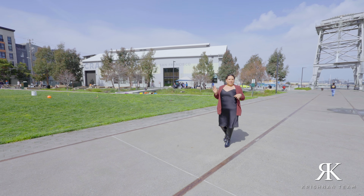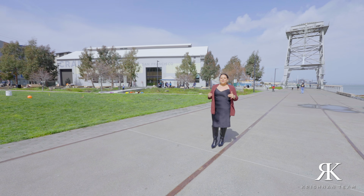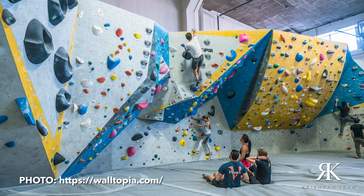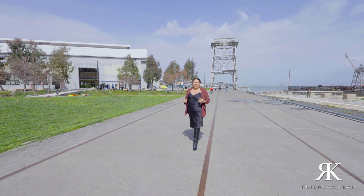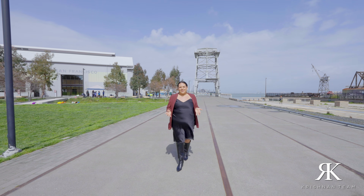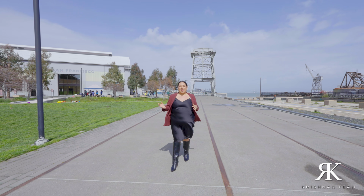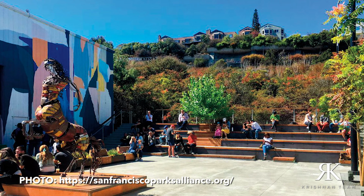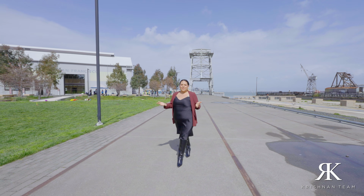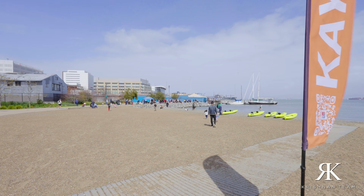And if you are more of the active type, there's also Dogpatch Boulders. It's one of the best climbing gyms here in San Francisco. My husband is an avid climber. He would live here just for that. Dogpatch also hosts a lot of events themselves. You can always see some concert pop-up at the Dogpatch Arts Plaza. And right here at Crane Cove, there's also community events happening all the time, whether it's group kayaking or paddleboarding classes.